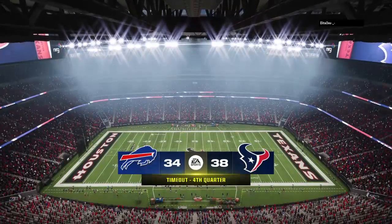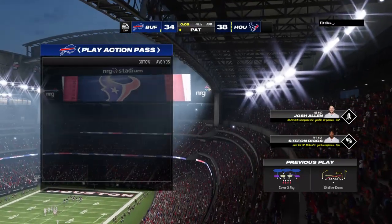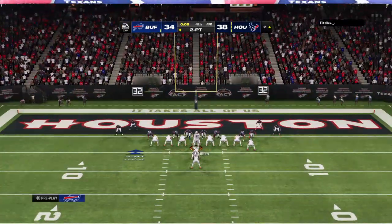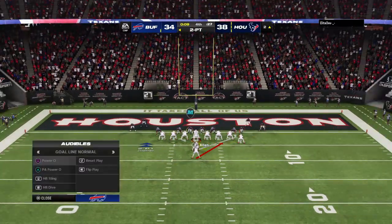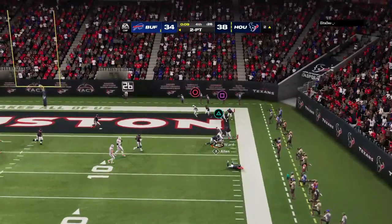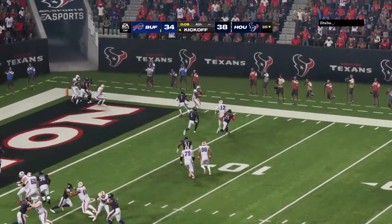And we've got a timeout. 9 seconds remaining. So this likely just to get the final score a bit closer given the time remaining, but they'll have a go for 2 here. Here's Allen. They'll roll him out right. And now the pressure gets there, and he goes down. So he couldn't get rid of the football, and that deficit stays right where it is.